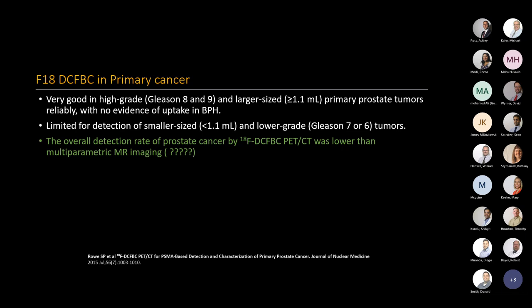For primary cancer detection, using Pylarify F18 PYL imaging is kind of 50-50. Some studies say it is really good, but some studies say there is overlap with BPH. But in our experience here with PYL imaging, if you have delayed imaging, you will see the lesion better. So I think it is really comparable with MRI. This is my personal opinion. It is not really lower than multiparametric MRI. It's pretty comparable, especially for high grade lesions. I think it may be usable in the future.